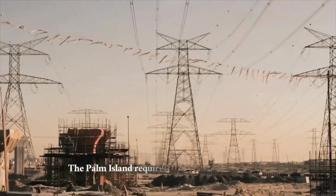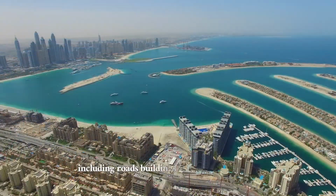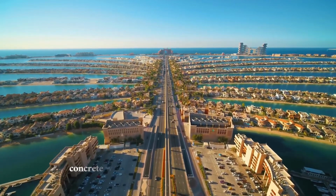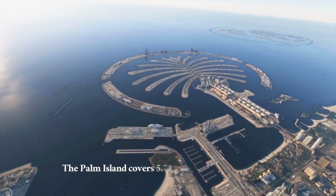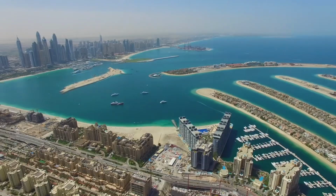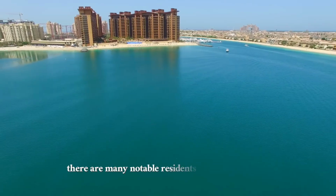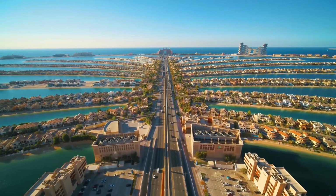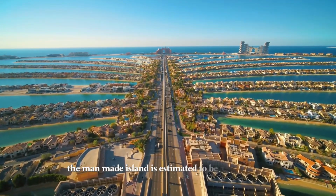The Palm Island required vast amounts of concrete in order to build its infrastructure, including roads, buildings, and other structures. Around 10.5 million cubic meters of concrete was used in the construction of the island. The Palm Island covers 5.72 square kilometers, the equivalent size of 600 football pitches. There are many notable residents of the Palm Island, some of whom include David Beckham, Shah Rukh Khan, Roger Federer, and even Mukesh Ambani. The cost of the Palm Jumeirah, the man-made island, is estimated to be $12 billion.